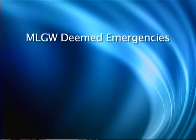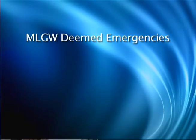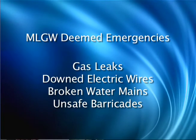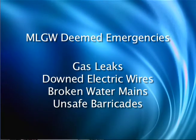To help keep MLGW's emergency line clear for those life-threatening situations, customers are reminded to use 528-4465 only for emergencies. MLGW deemed emergencies are considered things such as gas leaks, downed electric wires, broken water mains inside a building, or unsafe street barricades.